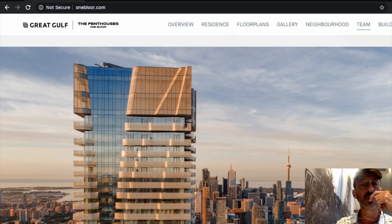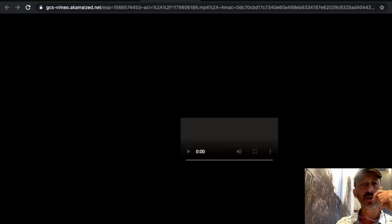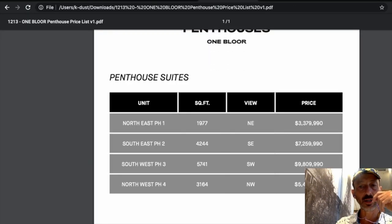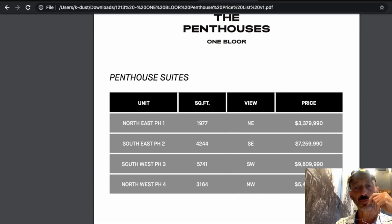So this is the summary for One Bloor East by Great Gulf. Penthouses for sale, okay, these are the prices. 1,977 square feet for 3.379 to 3.8 million. 4,244 square feet, southeast exposure, for 7.259 million, 7.26. 5,741 square feet, southwest, for 9.8. And 3,100 square feet, northwest, for 5.41 million Canadian dollars.